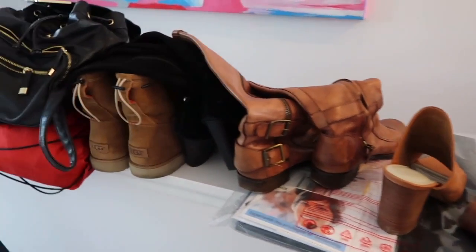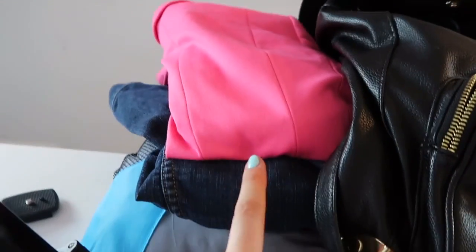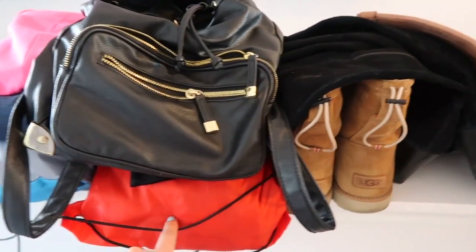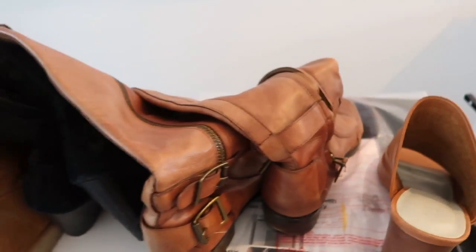And then I also wanted to show you guys everything I'm putting downstairs. So I found a hot pink sport coat that I don't think I will ever wear, but I just want to hold on to it, and a denim jacket. And then I found a bunch of scarves and hats that I don't think we even wore last year, so those are definitely going in storage, along with my husband's winter boots. And then I have a bunch of fall boots that were up here, and these shoes.